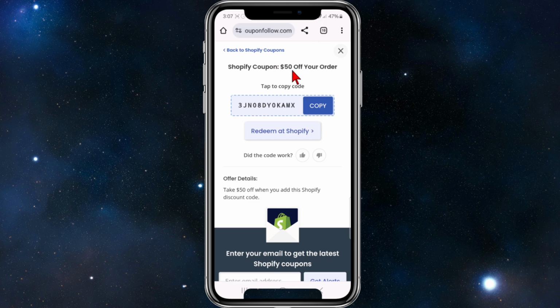These codes do expire and change daily, weekly, or monthly, so be sure to check them out at later dates.